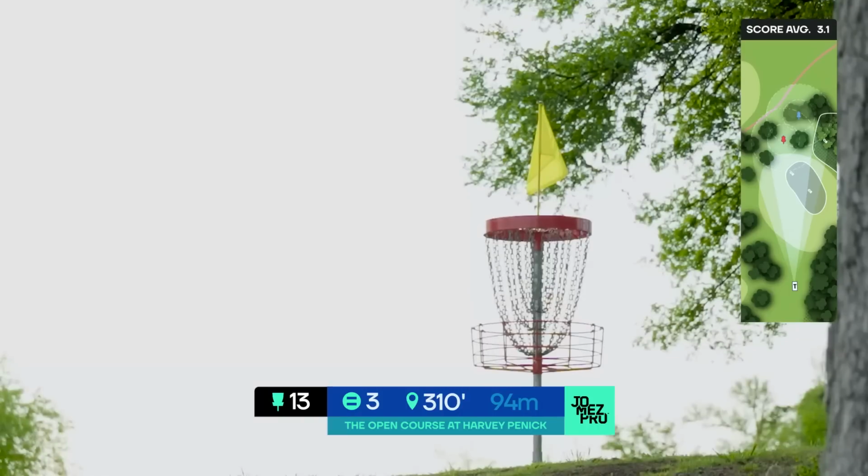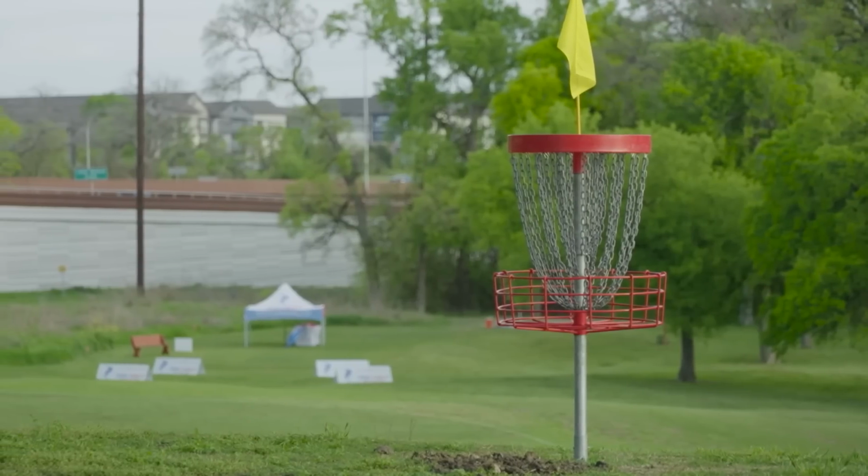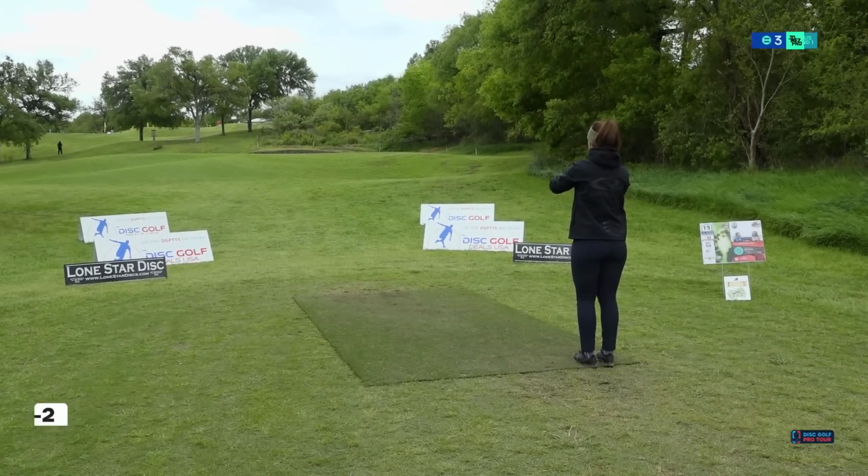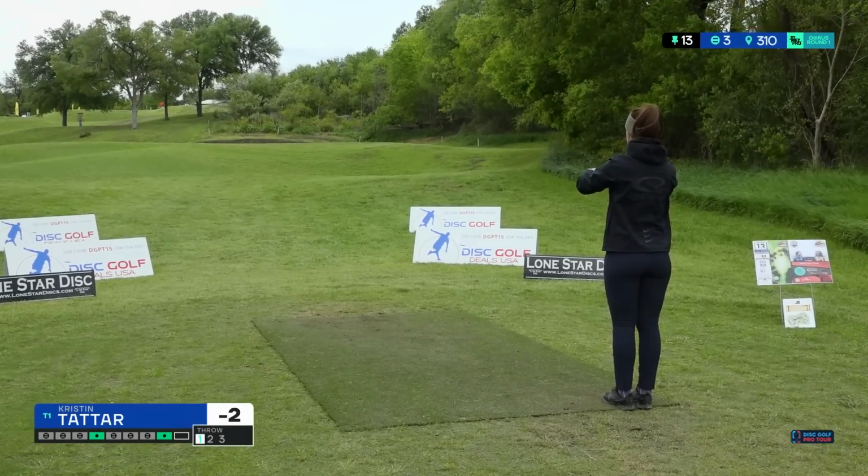This basket is perched right on the edge of a very steep, slopey hill. It's a pretty cruel green, especially in the wind we had right here. I like the forehand play. Backhand works great as well.